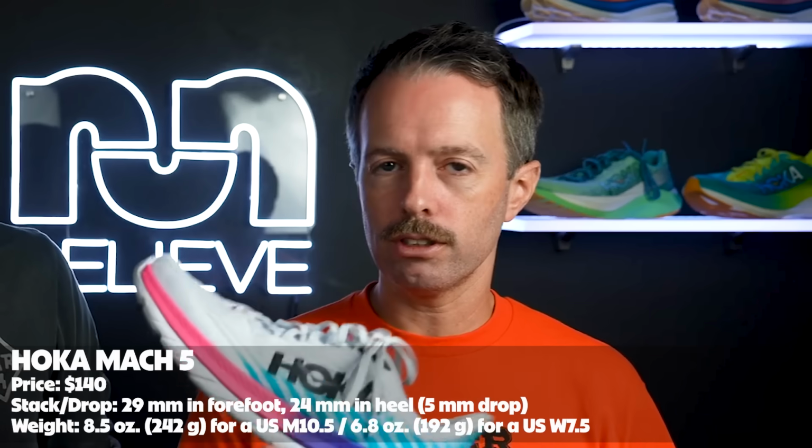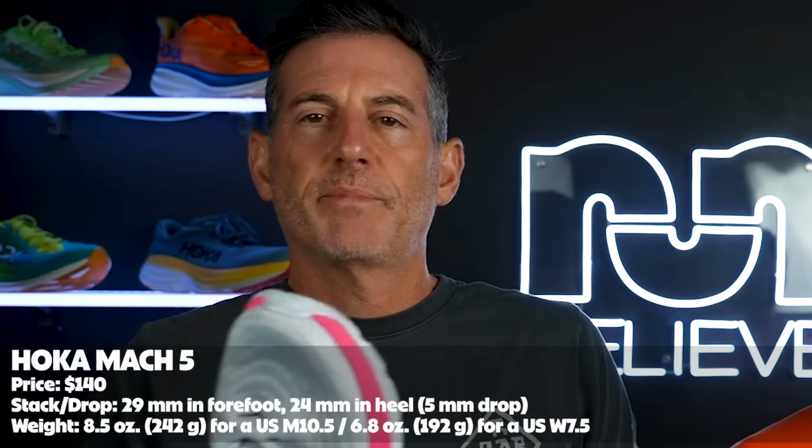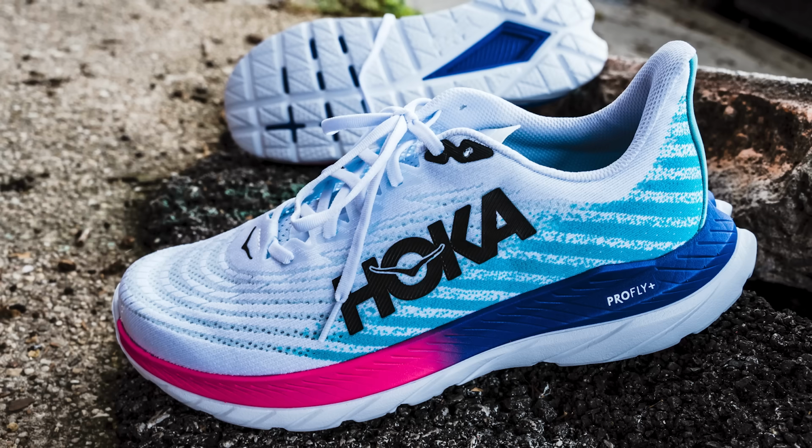What kind of person is trying to use this shoe? This is your standard daily trainer, maybe for someone who likes to pick up the pace a little bit more. I do feel it's more versatile than say the Clifton, where this one has a little more energetic feel underfoot. And I think that comes from the stiffer feel of that EVA underneath the cushion.